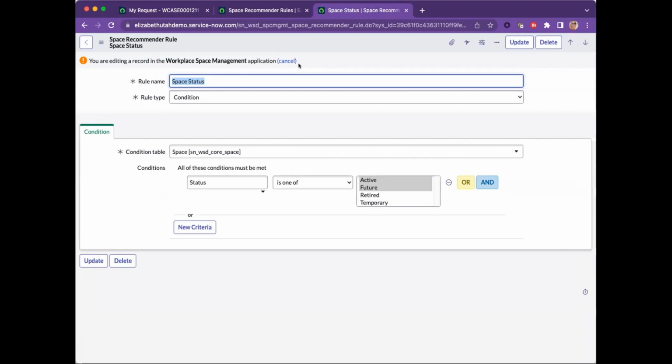So this is our delivered example rule around the space status. So this is a rule that's been configured as rule type of condition. So that's why I can see the table that I'm building that condition off of. And then this is probably familiar to a lot of people on the call, but this is our condition builder, where I can say the status is one of either active or future. Obviously, I don't want to give availability to spaces that have been retired or maybe they're temporary. I really want space recommendations to be generated based off of these two statuses.